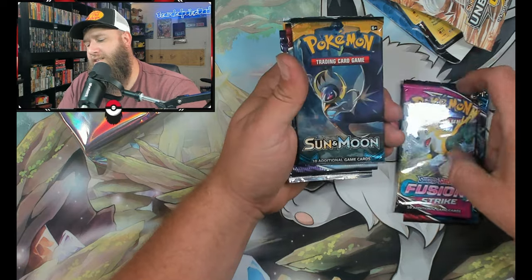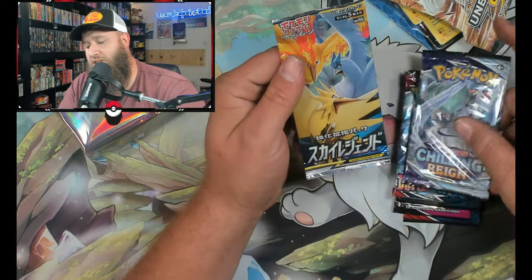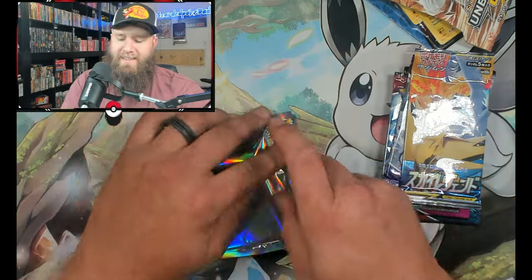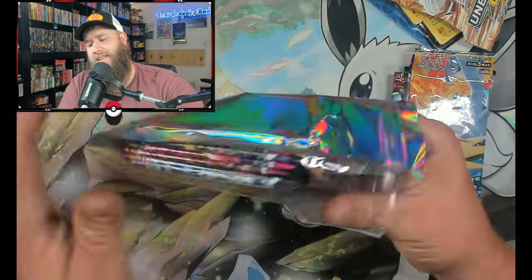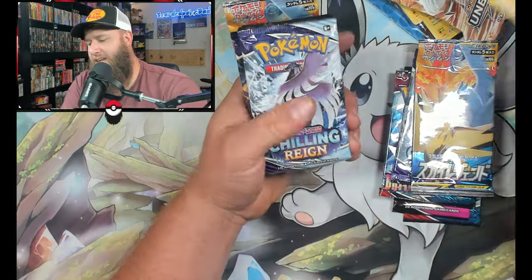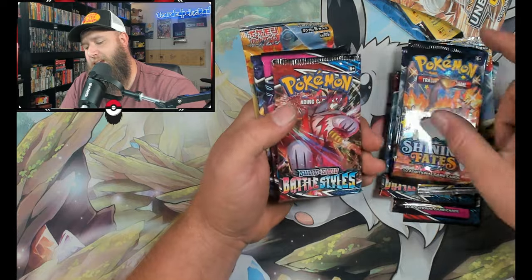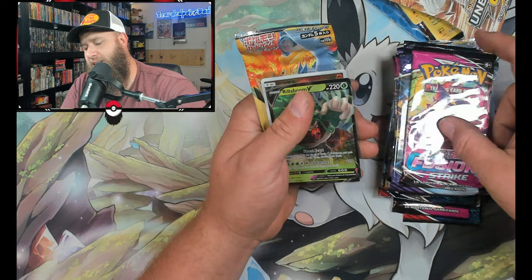We got a Fusion Strike, Sun and Moon base set, not too bad, Battle Styles, and a Chilling Rain pack, and a Japanese pack. I can't remember what this one was, Tag Team cards. And then there's another shiny pack here. Let's see what's inside this one. Oh, more boosters. Thank you from Pokepop. Again, okay, it's not looking too bad. Chilling Rain, a Shining Fates pack, Battle Styles, Fusion Strike, Chilling Rain, Fusion Strike.